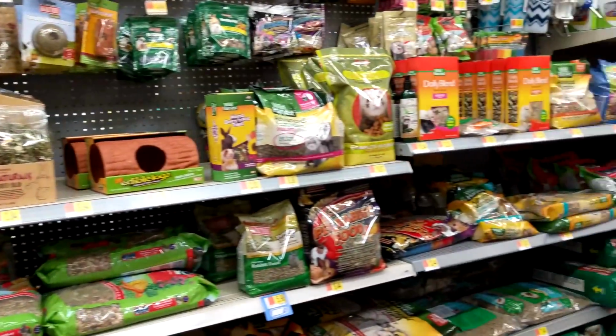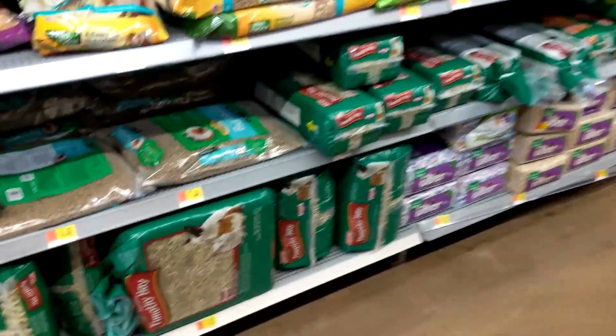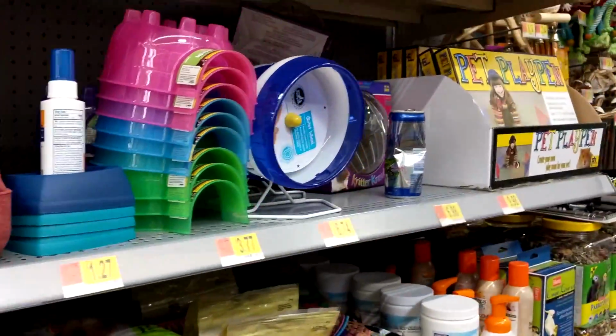But no, Walmart actually has a big selection of not the greatest foods. Now there has been a push to have better stuff at Walmart, and I have seen people posting, oh, look at what I found at Walmart, and they're actually a lot better than what I found today. When I went into Walmart, I saw nothing but really old, not great products, and I just wish to show you those products that really stood out to me today.